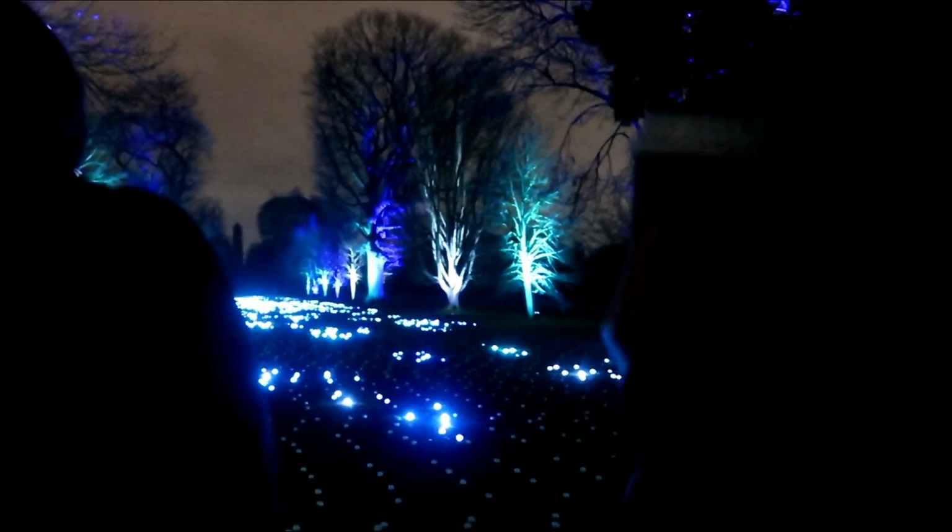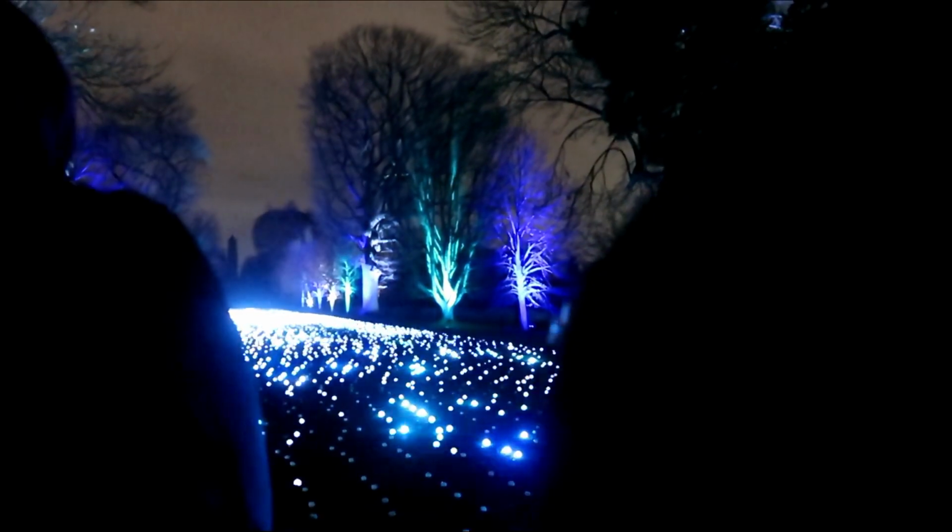And here you can enjoy what I shot of the light show. I'm quite sorry that I was standing behind two people and so you can see their shoulders, but you should be able to see a large amount of the lights.